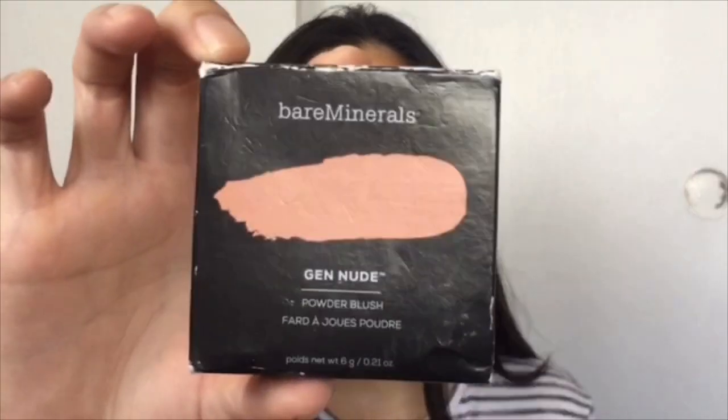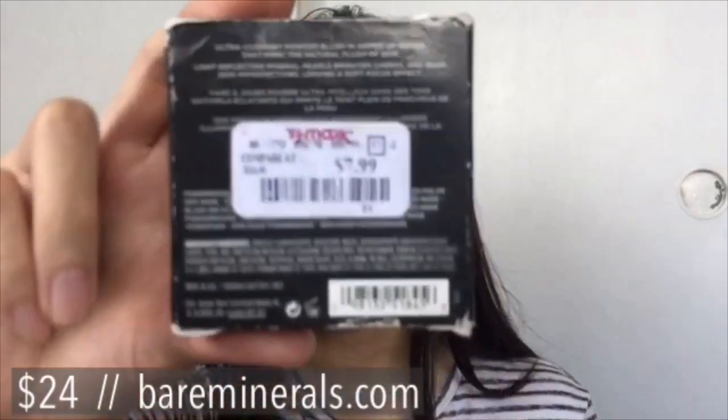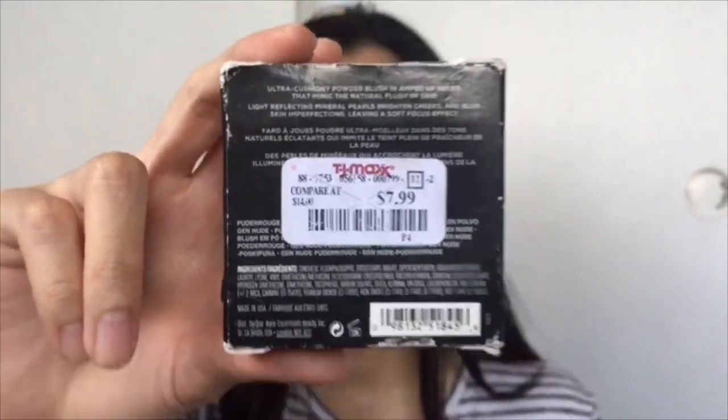Blushes and lipsticks are kind of my makeup kryptonite, and so of course I couldn't resist when I saw this Bareminerals Gen Nude blush. I was really surprised to find this. I haven't seen these in a long time, and it's the shade that I was searching for, that peach though. This was $7.99 at TJ Maxx.